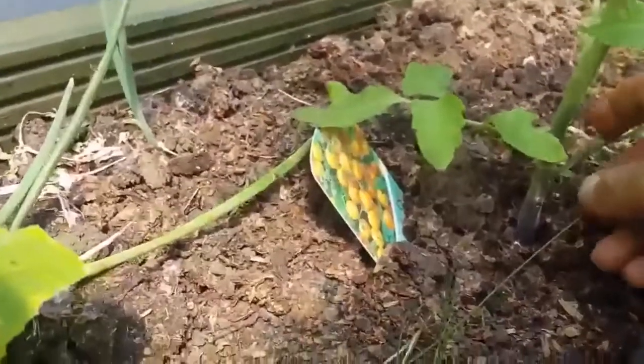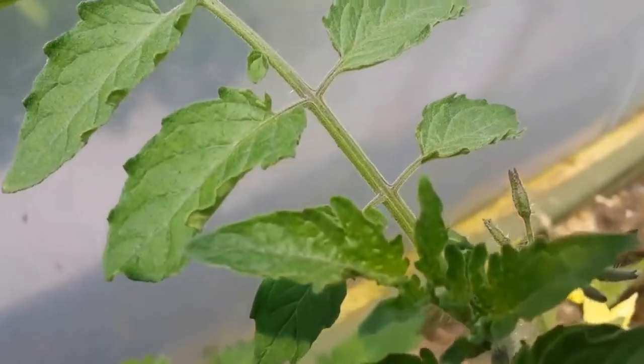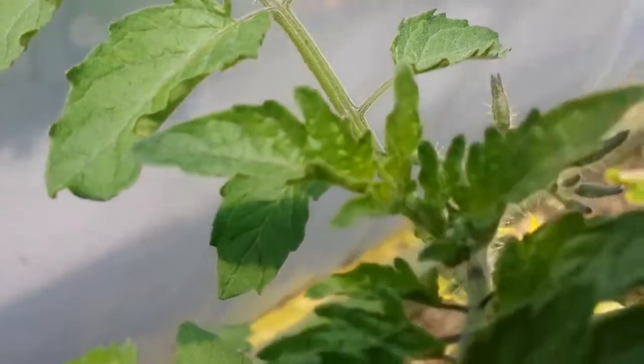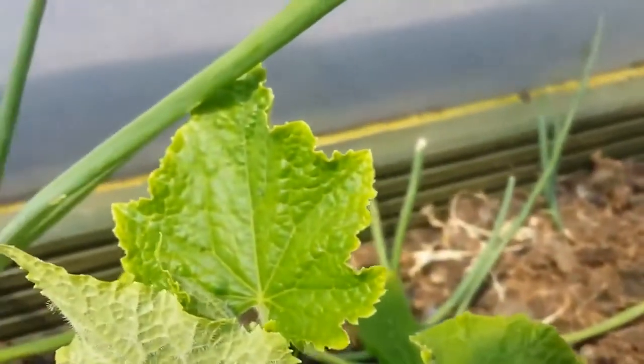So that side shoot for this tomato plant is done, and as you see, it already has one truss. The second truss means the level of the fruit; every level of the fruit is called a truss in tomatoes. And you have to keep just on top of the weeds. There are a few weeds here from before. I planted these things 1 month ago, so it has been a while that they're here.